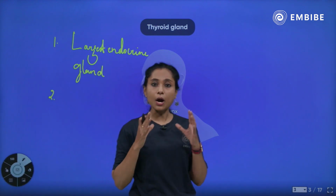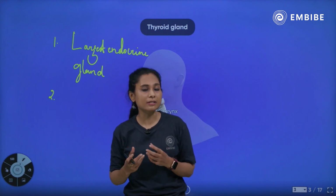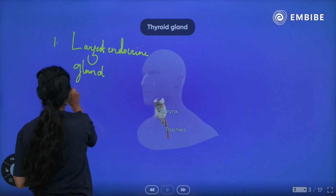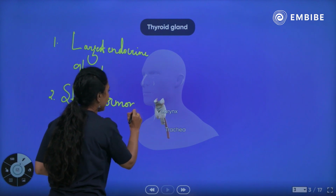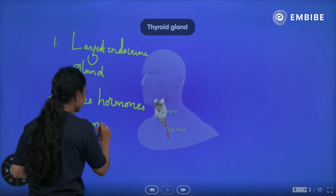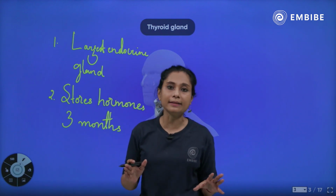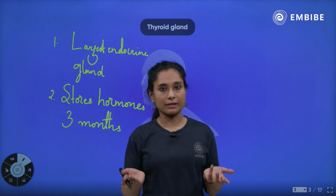And this is the only gland that stores hormones. In our previous sessions, we have discussed hormones and their storage by various endocrine glands. This is the only gland which stores its hormones, and it can store these hormones for about 3 months. None of the other endocrine glands or hormones are stored. They are produced when they are required and they are eliminated from the body.